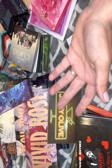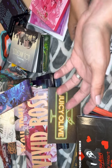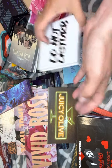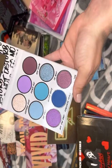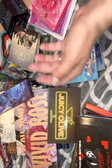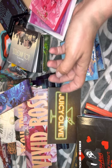So you get what you're paying for, guys. It may be a dupe, but that doesn't mean it's, like, better. So here is another BH palette I have not used yet. It's the Do Not Disturb. This was in my vanity. I'm keeping that. Obviously, if I haven't used it, I'm keeping it, guys.